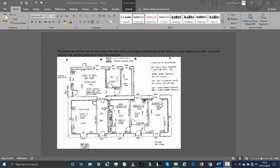Now, this internal wall here, that's not part of the original construction. So originally, according to Seamus, who was there with me a number of times on site, all of the internal walls were stud partition. So this wall here is still a stud partition. That one's a stud partition. So I've just called it up there as 100 stud.